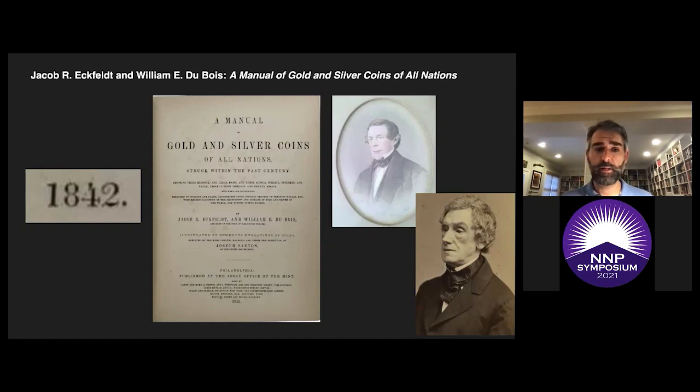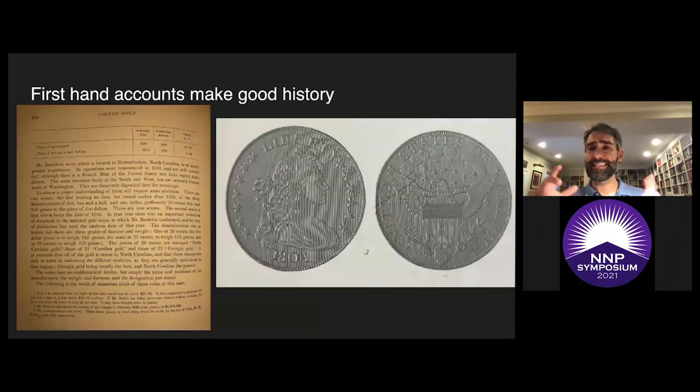Book is from 1842. It's one of the very earliest numismatic texts, one of the very earliest coin texts in the United States. Of course, you know, there's lots of other old stuff in other places. And there's our gentleman down there, a picture of I guess a watercolor of Jacob Reese Eckfeldt, and then his cohort at the Mint, Mr. Dubois, there in a later photograph. So the neat thing about this book is that it's so early that for most authors, the 1840s at the US Mint is something that we can only look at as history. But in this book, the 1840s at the US Mint was the present. And nothing makes for a better historical document than a firsthand account.